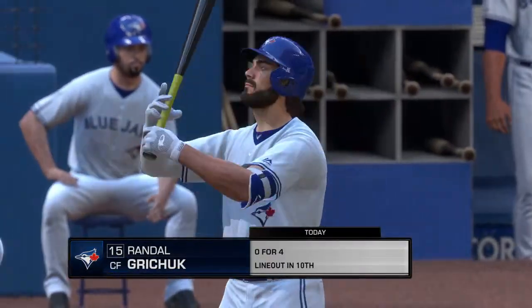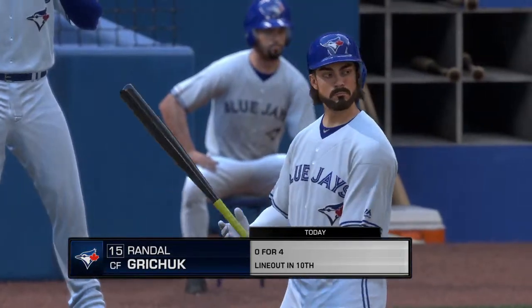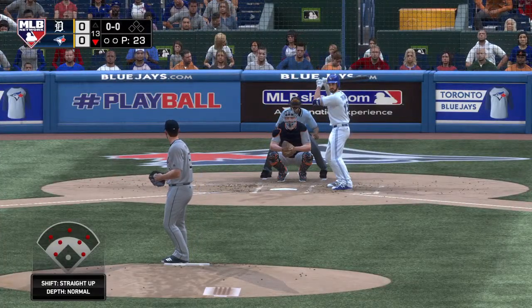Digging in, Rendell Grichuk hit the ball pretty well in his last at-bat, but it resulted in a line out. Yeah, he hit it hard. That's all you can ask. You can't control the result sometimes, Matty. Just unlucky with the placement.